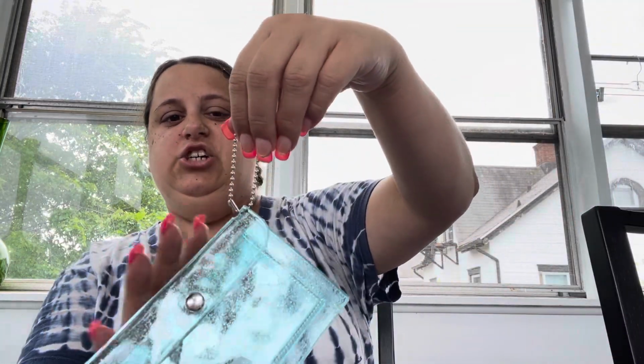Okay. I love the smell. I love that plasticky smell. You can use it as a keychain, but I'm gonna take the little key fob off. Then I got the clear one. The clear one was more money. I don't know why.